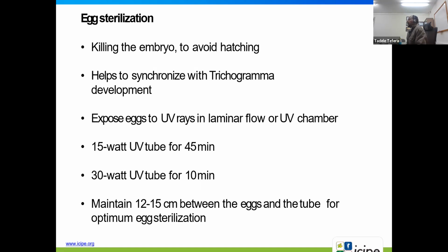Killing of the eggs involves UV rays in a laminar flow or UV chamber. So we put the eggs in a petri dish inside a UV chamber. We use two options: a 50 watt UV tube for 45 minutes, or if we have a 30 watt UV tube, we can keep the eggs for 10 minutes. But we need to maintain a distance between the eggs and the UV tube, because if we keep the eggs very close to the UV tube, there could be desiccation of the eggs. So we usually maintain about 12 to 50 centimeters between the eggs and the UV tube.